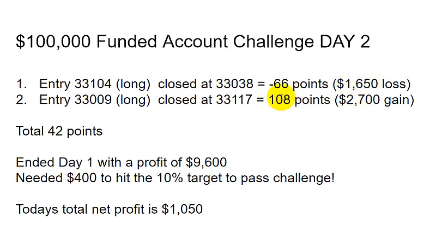As a result of these 2 trades and earning back the loss, I ended up with a total profit for the day of 42 points. I earned $2,700 on the last trade, and I lost $1,600. Now, I only needed $400 to pass phase 1, or the only phase with Lark funding, which is the 10% target, or $10,000. As a result, the total profit for today, with the gain and the loss, was $1,000.